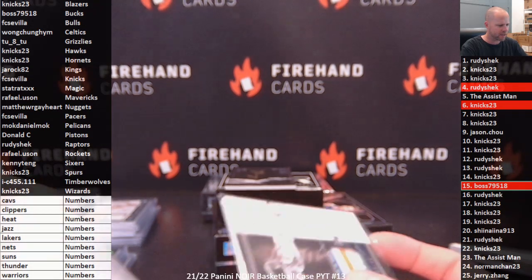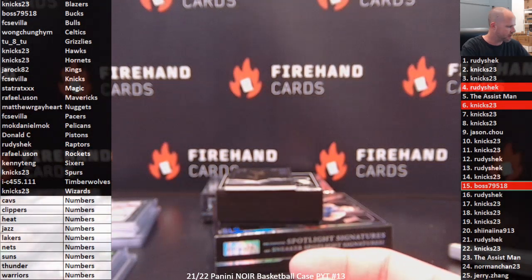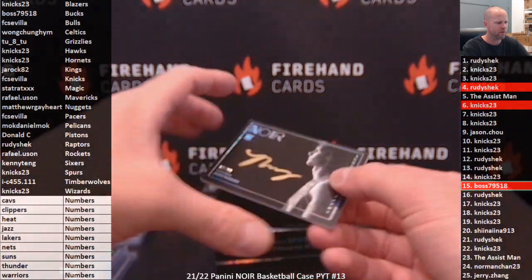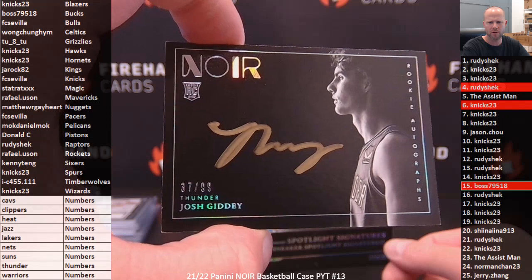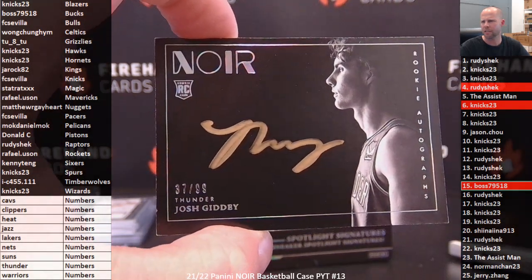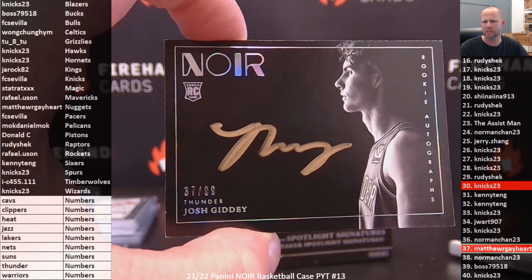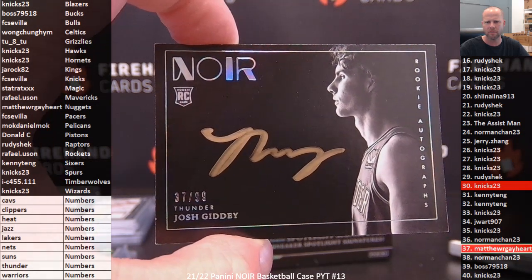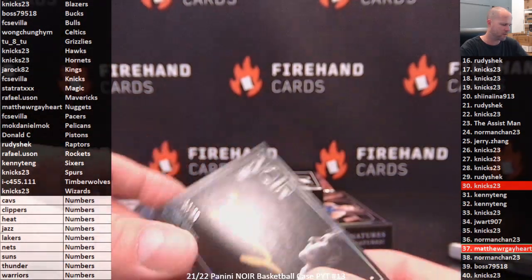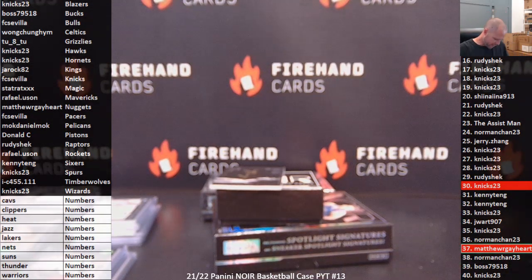Now, last card is going to go to the Thunder as well. We got a Josh Giddey autograph. It is this black and white photo with a gold sig. It is number 37 of 99. The 37th spot in this break. Matthew R. Gayhart. Congratulations, Matthew. Josh Giddey rookie autographs, 37 of 99. We'll magnetize that guy.